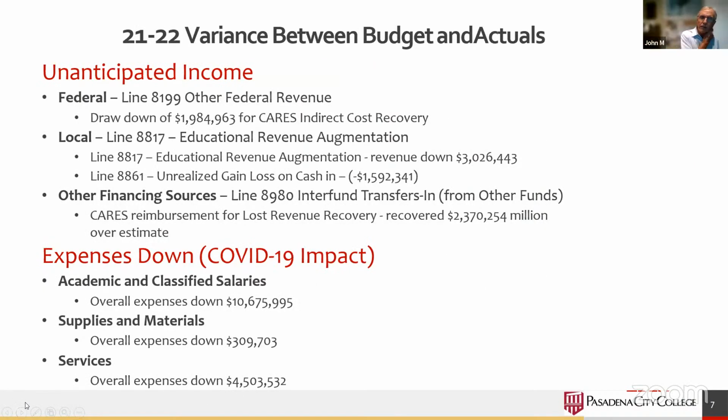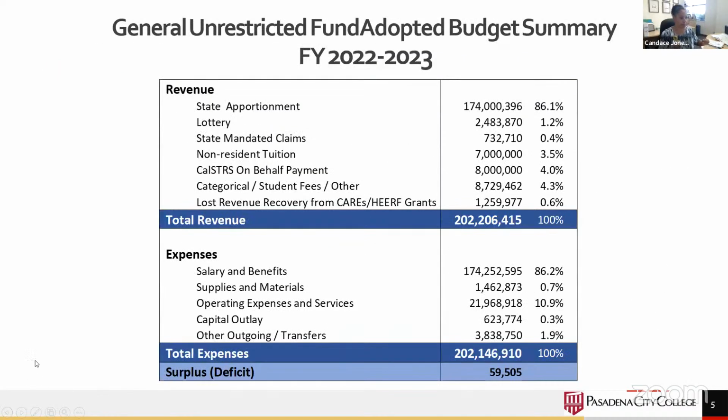I have a little question, Candace, a few pages back, if you could. One of our revenue sources is this 8 million on-behalf payment. I guess it's only CalSTRS, not CalPERS. Does that go directly from the state to CalSTRS, or does that go through a PCC bank account? Directly from the state to CalSTRS. We don't see it. Okay, great, thank you. I think the state likes it that way. Because you have budgeted it as a revenue, I'm surmising there's an equal expense of 8 million? It's part of our general fund, a little bit under the 8 million, but yes, we show it as an expense. Okay, thank you.